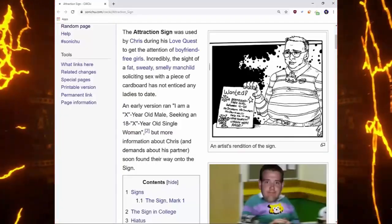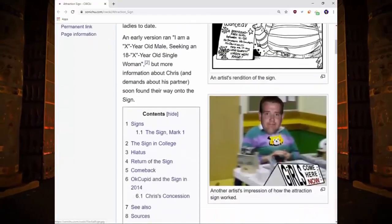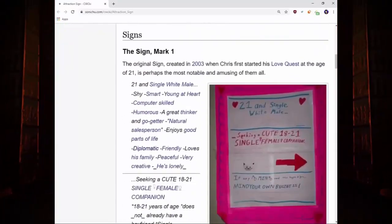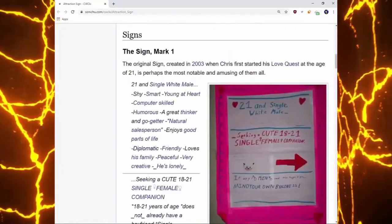And this is a great artist representation of the sign and a great Photoshop representation of the sign of Chris Chan at the game place. I guess using the most famous Chris face. I guess you can read sign Mark 1.